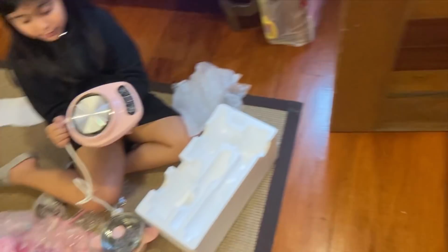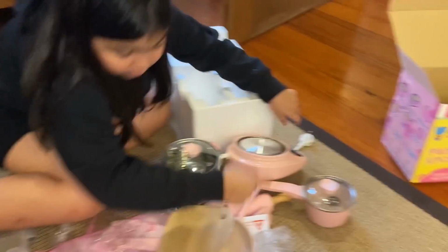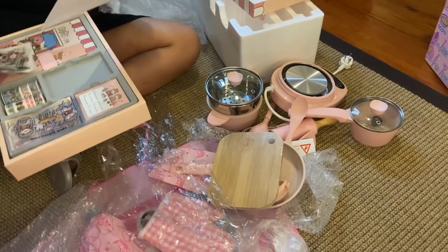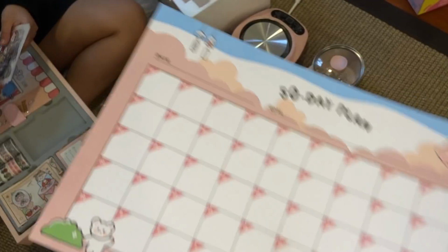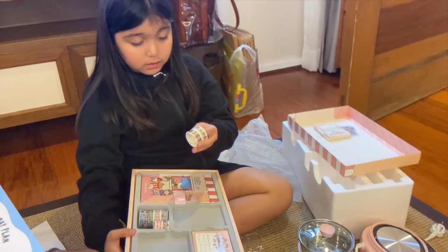Super. Oh wait, that's where you cook, darling. That's a stove. That's the stove. And see? I wonder what this is. There's your 50-day meal plan. This is really legit. Oh my God. It comes with a 50-day plan. Oh, okay. So when you take our orders, darling, remember? So this is so exciting.